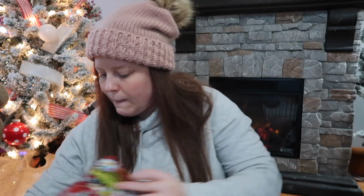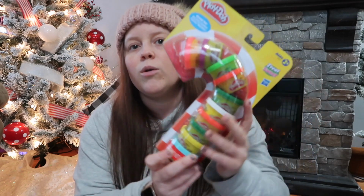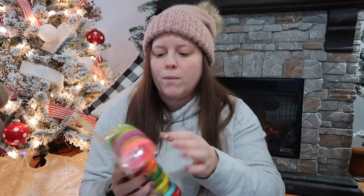I don't know, just something fun for them to do and open. And then I also got a big thing of Play-Doh, although I'm probably going to split this between them. So I probably will just open the pack and then put some in Liam's stocking and some in Caleb's stocking. I don't think I'm going to keep it in this thing.